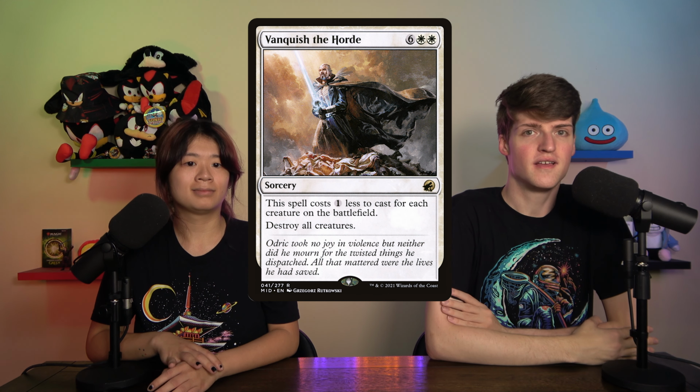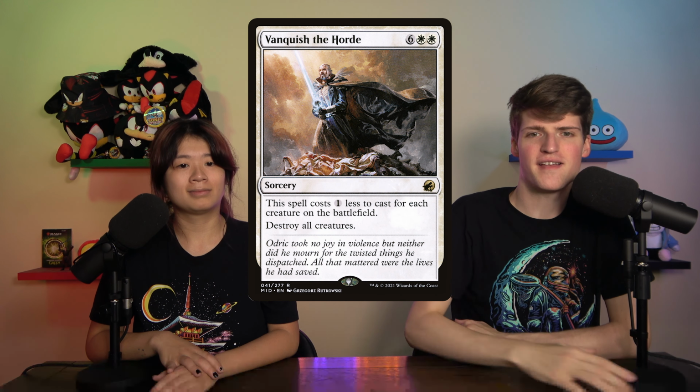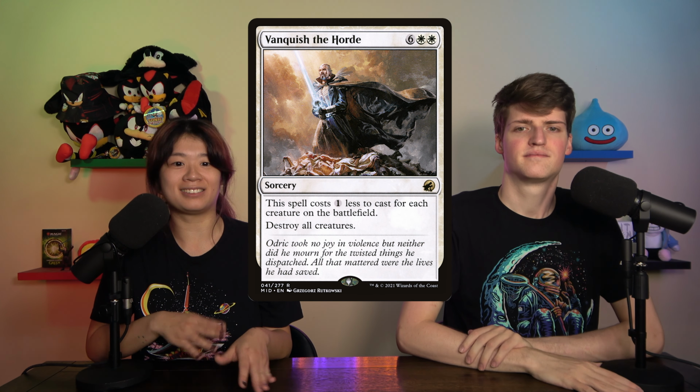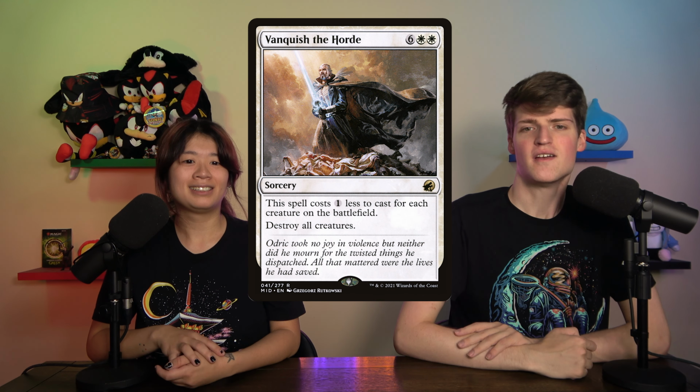This card is super inexpensive, like 2 mana to wipe the board. This is on par with Toxic Deluge and Blasphemous Act in terms of efficiency. Super inexpensive in mana cost and dollars. $4? That's easy. Yeah, $4 for one of the best board wipes. I will take that all day. What is the next one?